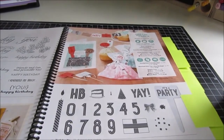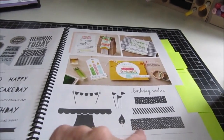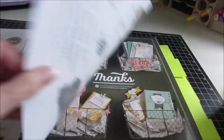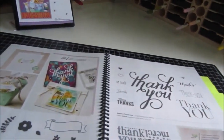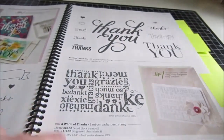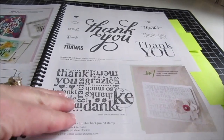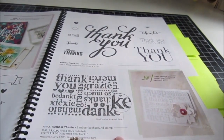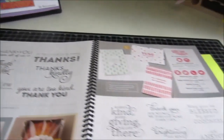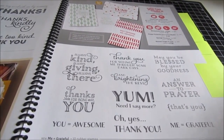This is a new birthday stamp. A new, like a birthday cake, like washi tape stamp. This is new, Endless Thanks. This is one of my new favorites from the catalog. A thank you stamp, background stamp that has thank you in different languages. This one is new. This one is new. This is a good one. Has lots of nice sentiments on it.